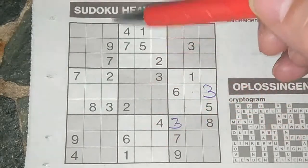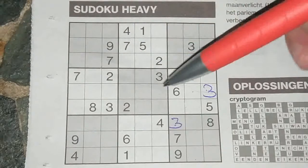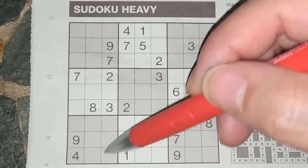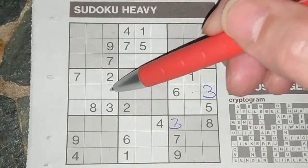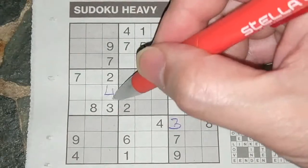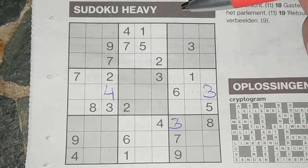I see in this column 1, 2, 3, 4, 5 missing numbers. One of the missing numbers is a 4. I see here 4, so no 4 in these 3 boxes. I see there 4, so no 4 in this box. 1 box remains for this column for the number 4.